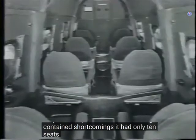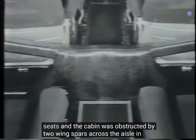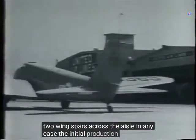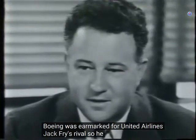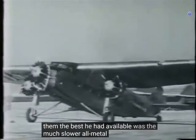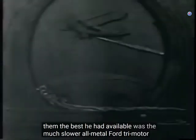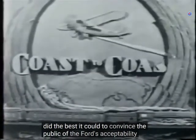It had only 10 seats, and the cabin was obstructed by 2 wing spars across the aisle. In any case, the initial production of the Boeing was earmarked for United Airlines, Jack Fry's rival, so he could not obtain them. The best he had available was the much slower all-metal Ford trimotor. TWA did the best it could to convince the public of the Ford's acceptability.